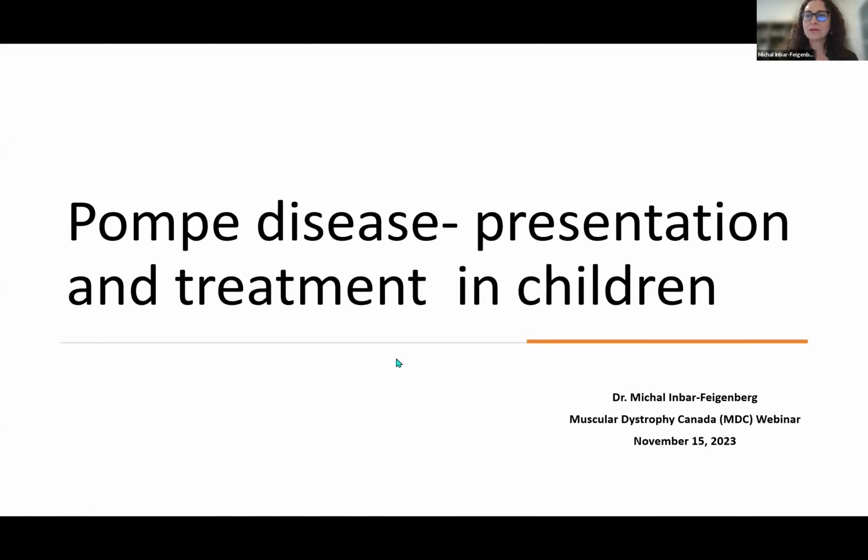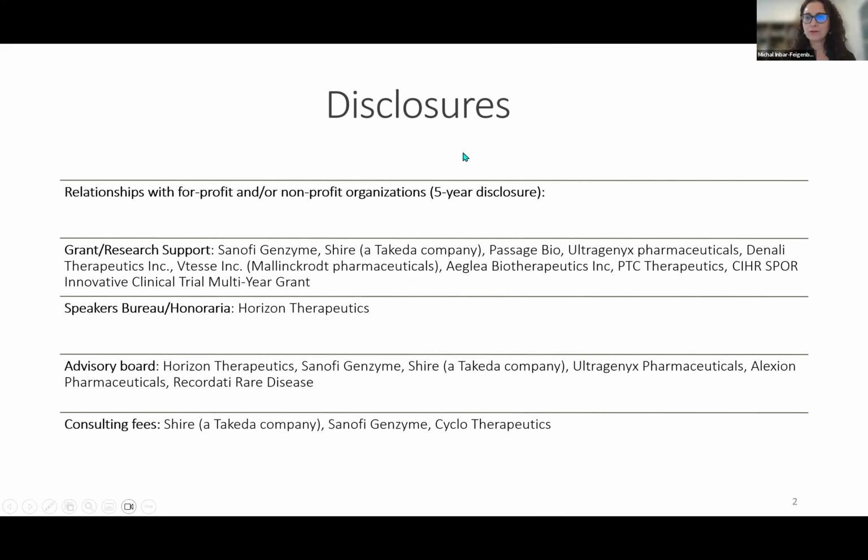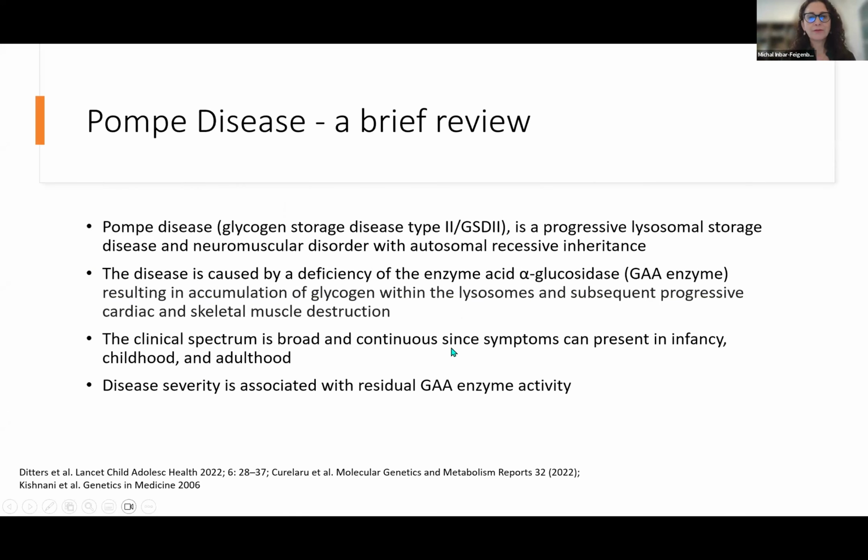Okay. So as Mira introduced me, I am a pediatrician, and I'm also a metabolic physician, metabolic geneticist. And today I would like to focus on Pompe disease, the presentation and treatment in children. These are my disclosures.